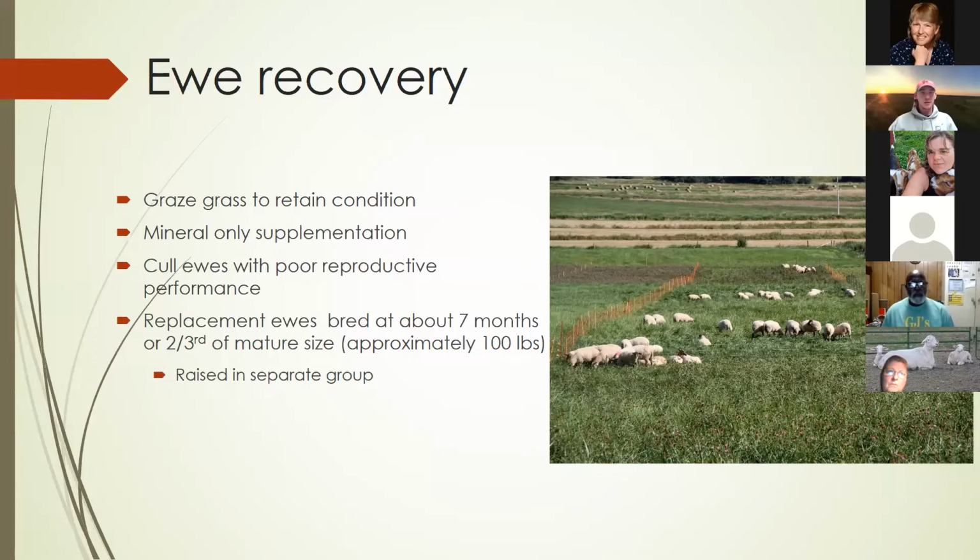Replacement ewes, any of the ewe lambs that we're going to keep, we would breed them at about 7 months, or when they're 2/3 of mature size.